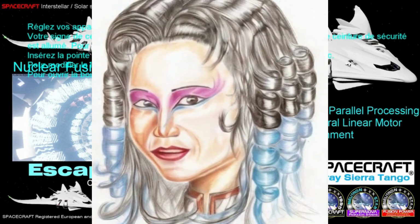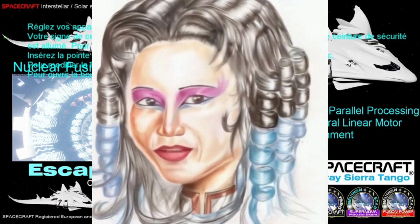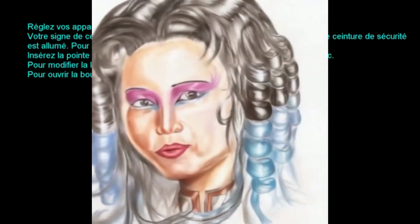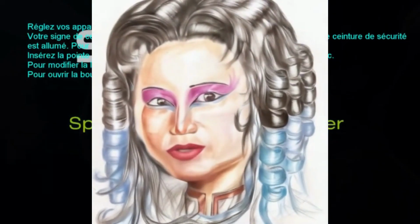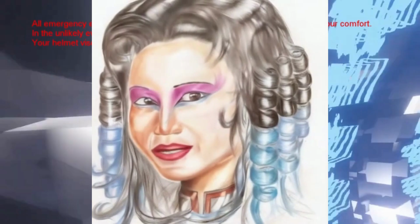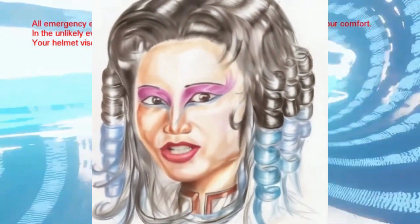In the unlikely event of a change in cabin pressurization, your helmet visor will automatically close and your flight suit will pressurize. This spacecraft is equipped with numerous features for your comfort. The Space Flight Information Services provide state-of-the-art network communications.